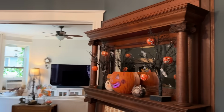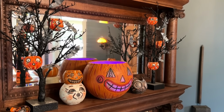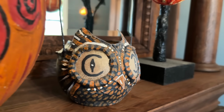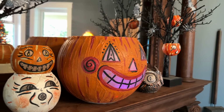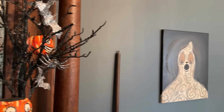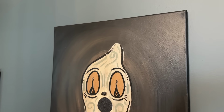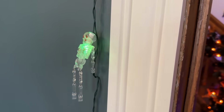And across the room is the fireplace, decorated with more Halloween crafts I made, which, you may have guessed it, are linked below in the video description. Along with a DIY video showing how to paint this vintage style ghost. Okay, I think that's most of the linked videos for now.